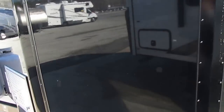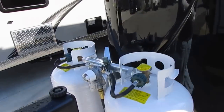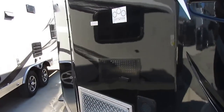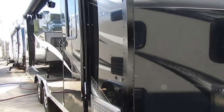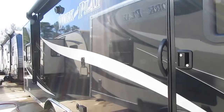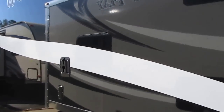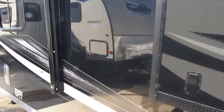One-piece metal roof, so unlike other brands, you don't have to go up there and service a rubber roof every year. LED lights. Like I said, power awning. This one has got a 15-foot power awning. Of course, it's black to match the camper. It's got an outside TV mount, and it does have a TV on the inside you can move to the outside when you want to.